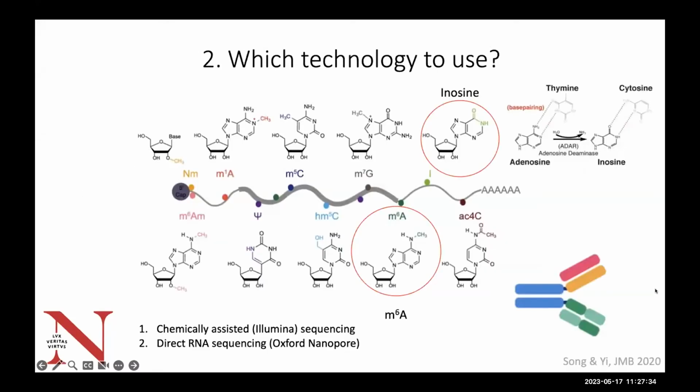So the next thing we want to consider, first we want to know which ones are there. So far I've presented 6 or 7 of them that we know might be on the mRNA to begin with. Next thing you want to do is think about what technologies you might want to use. So I've highlighted here inosine and M6A, and these are the first 2 RNA modifications on mRNAs that we've known the most about, and there's a special reason for that.